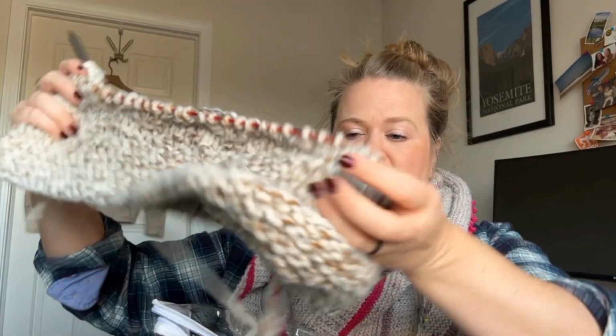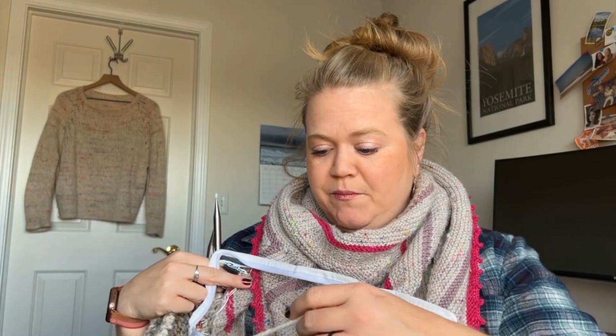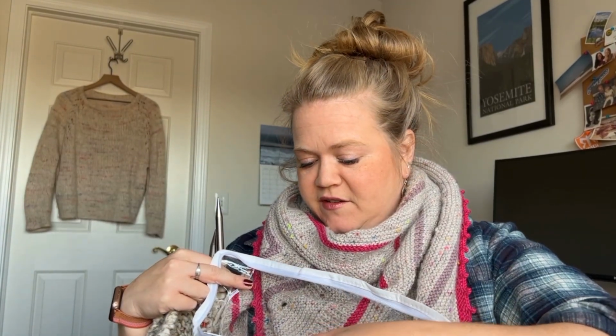I've never made a blanket or throw before, and I'm really excited about this one. This is also going to be a gift. This is going to be a baby gift, a baby blanket.